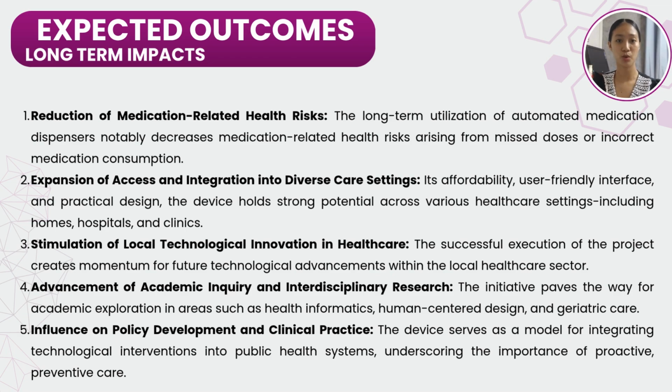The device serves as a model for integrating technological interventions into public health systems, underscoring the importance of proactive preventive care. These initiatives contribute to shaping health policy and reimagining clinical practices. Demonstrated improvements in medication adherence and patient outcomes offer a foundation for future guideline formulation and the refinement of national policies on elderly care and chronic disease management.